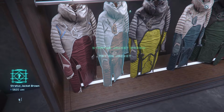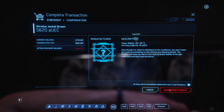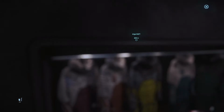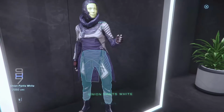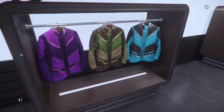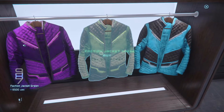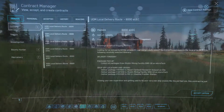And with that money, I figured I would go buy a winter jacket because I didn't have one. And turns out I don't have enough money. Even after that mission, I only have a little bit more than 3,000 credits. So I figured I would look for a cheaper jacket. And there isn't one. I can't even afford a winter coat. So back to work for me. Let's see if I can pick up a few more missions.